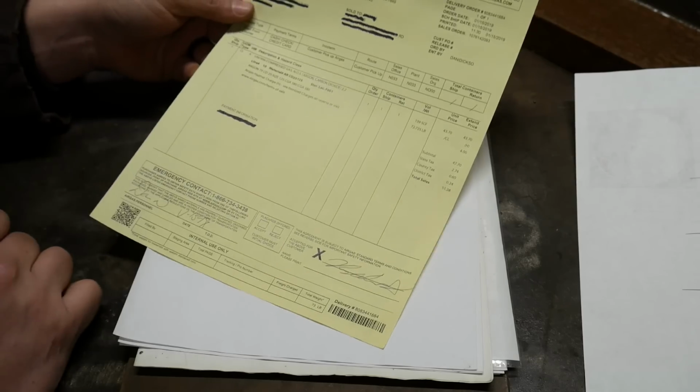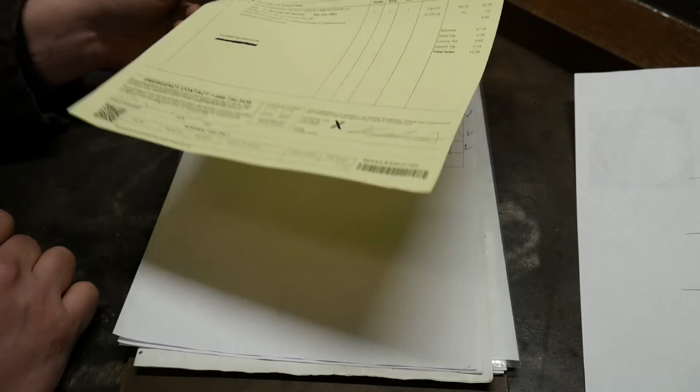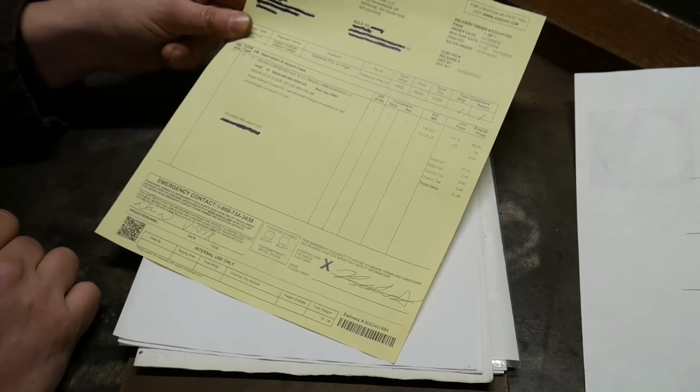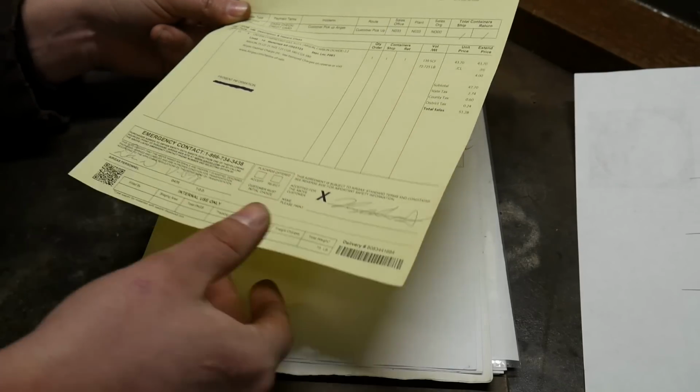Then I went to Airgas. Now this isn't a reoccurring bill, but this one's like once every 3 months or so. I have to go to an Airgas supplier, and that was for $51.28.